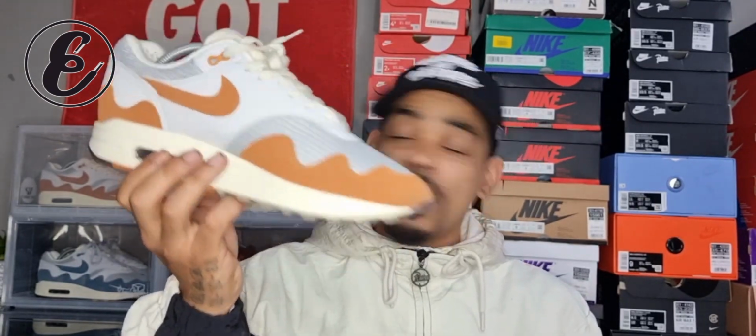The colour on them is crazy. Between these and the baby blue, it just reminds me of the Air Max 1 Anniversary in red and blue. But obviously they've had a little twist on the colours. It's not quite red, it's orange. It's not quite normal blue, it's baby blue. But yeah, these are heavy.